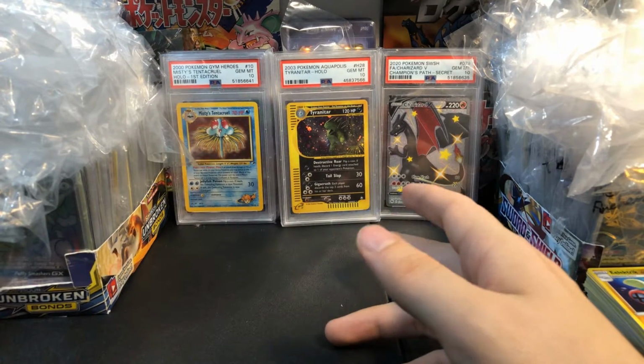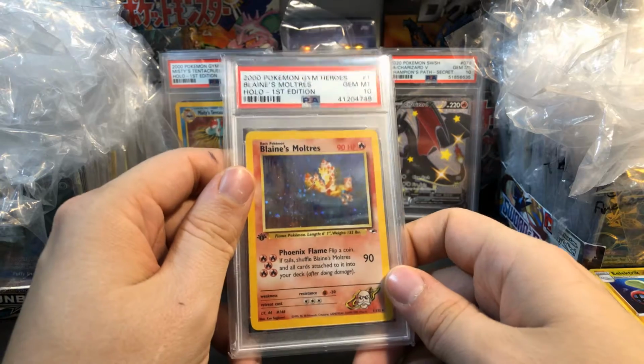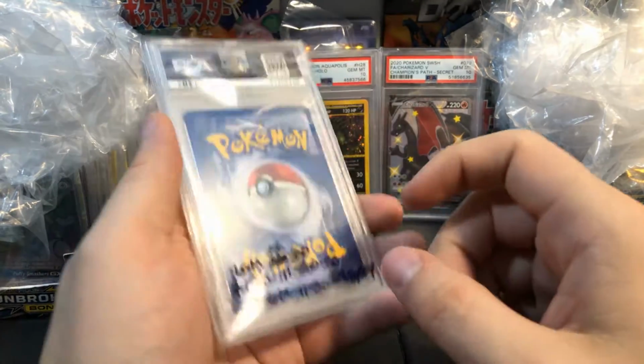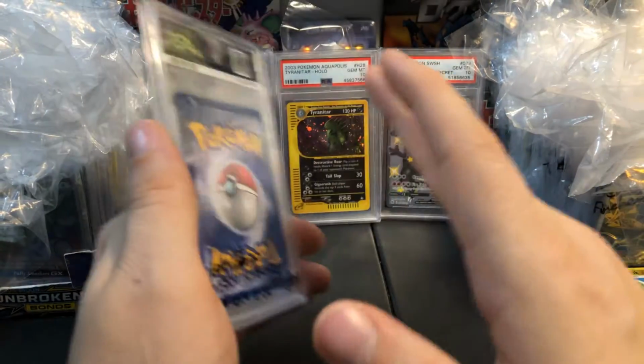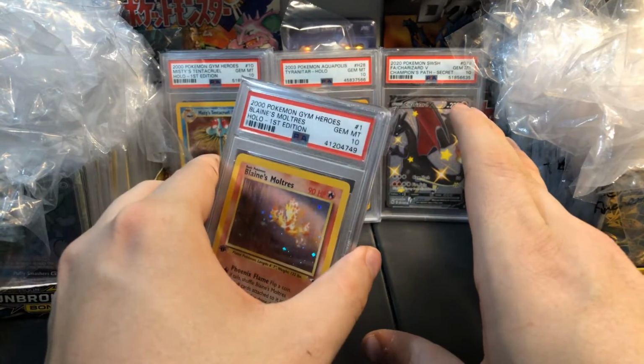So usually when I purchase a card, on the back I write down what I paid for it. This was a card I recently acquired in an auction. This is Blaze Moltres. I got it from a PWCC auction. They listed those cards so poorly. They listed them within seconds of each other for ending.